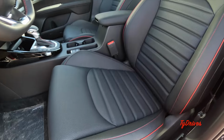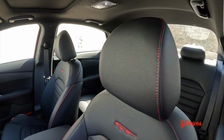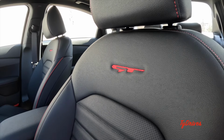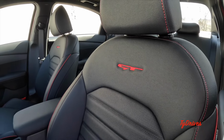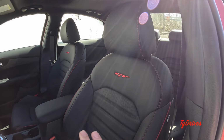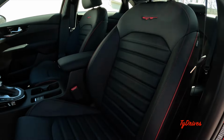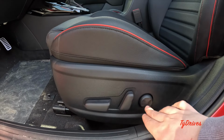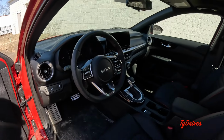Now this GT has some pretty nice looking seats up front. Definitely got some red stitching going on. The GT embossed in the back of the seat. And again, the GT2 package gives us the full Syntex synthetic leather seats. So we have stitching and also some piping too. The driver's seat is completely powered with two-way lumbar, and the passenger seat up front is manually adjusting.